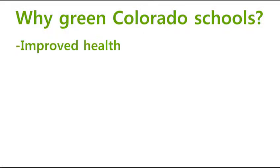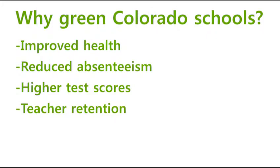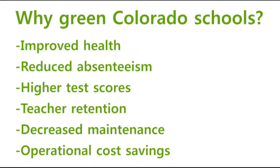So why would we do this instead of allocating resources to critical learning needs? Because a green school is fundamental to creating an environment where students can learn at their highest potential. Here are some examples. Improved health: better indoor air quality leads to reduced asthma rates. Reduced absenteeism: when children actually want to come to school, it's more likely that they are learning. Higher test scores: because of better daylighting and indoor air quality, children can actually focus on what they're learning. Teacher retention: this helps schools avoid the cost to interview, train, and keep good teachers. And the obvious benefits of decreased maintenance and operational cost savings that amount to 30% on average.